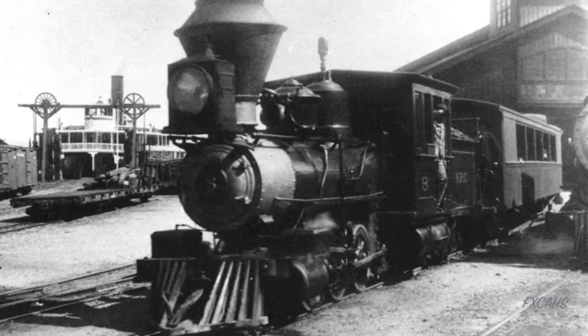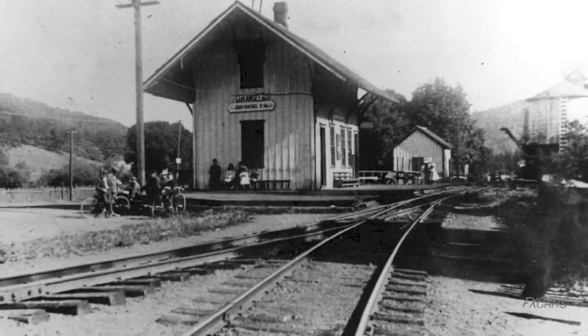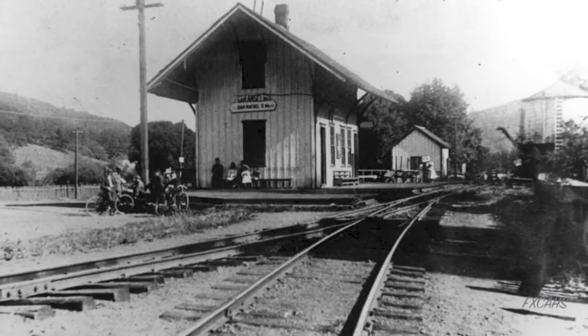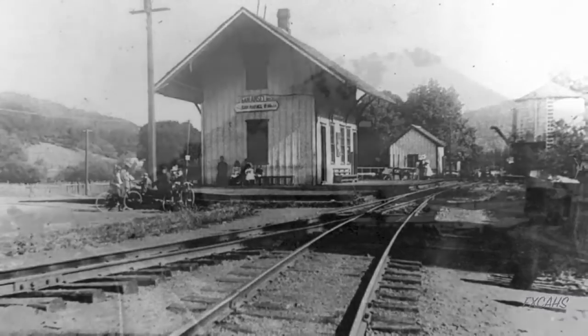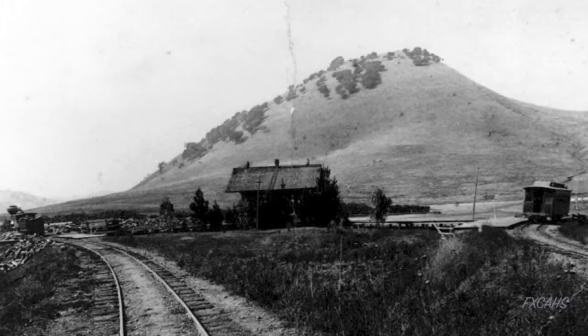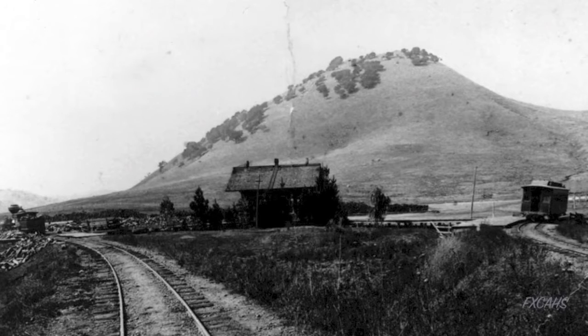As we're going up the valley, we come into San Anselmo in the 1900s. This depot was later replaced by another one. Look up towards Red Hill and notice the lack of trees. They hadn't gotten around to planting all the eucalyptus trees that proliferate through California.